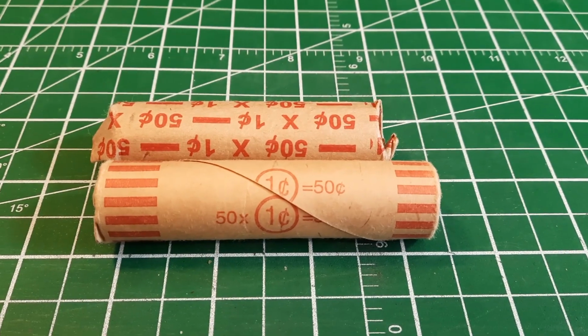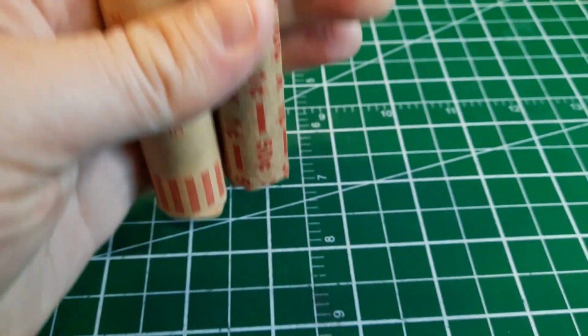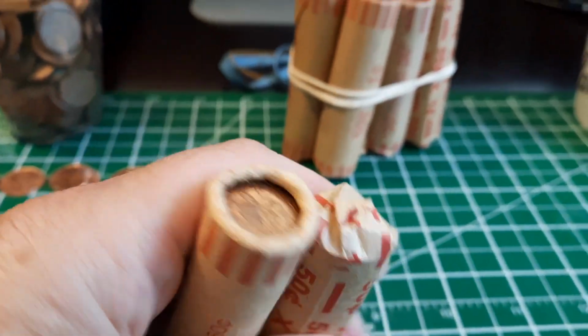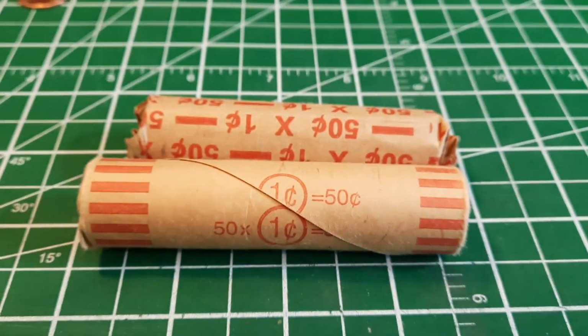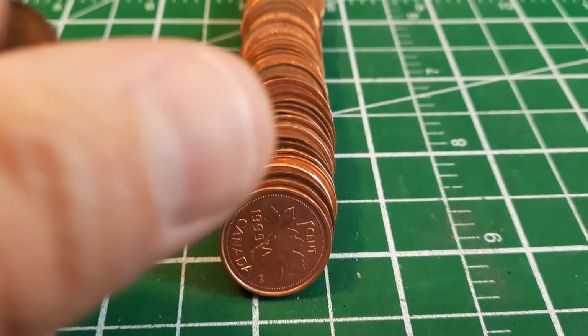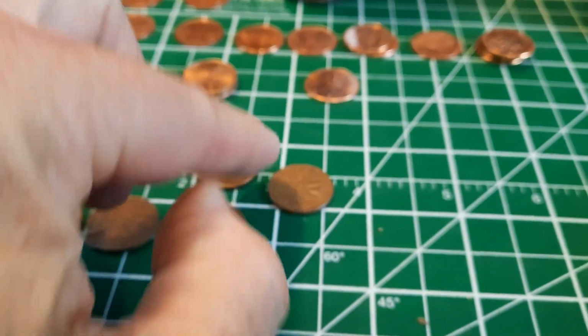I'm just about to crack into roll number 11 here, and I just wanted to bring you in to see the comparison. We might have got a bit of a bonus because this one really seems a little overstuffed. Maybe it's been stuffed with some real goodies. Roll number 13, and we have found ourselves a 1964 Laureate Portrait to add to our board.